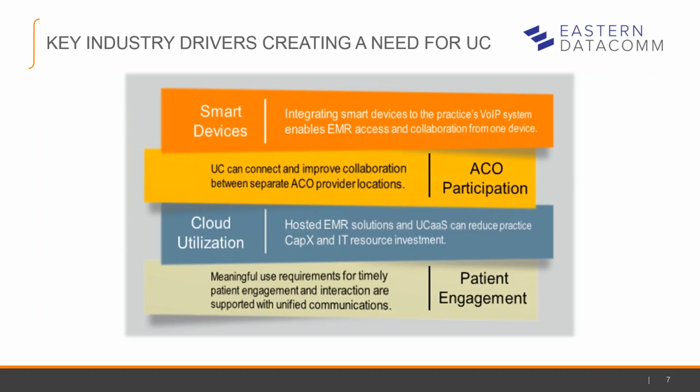The other important thing with a good UC platform is the ability to roll it out as you bring on new medical offices. Being able to roll that out to other offices quickly and effectively is extremely important. Next is cloud utilization.